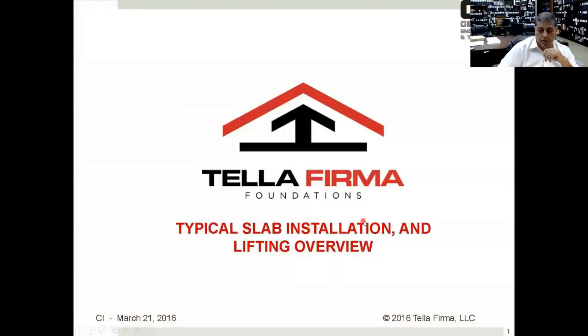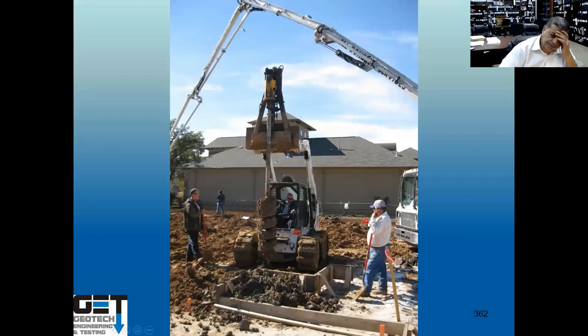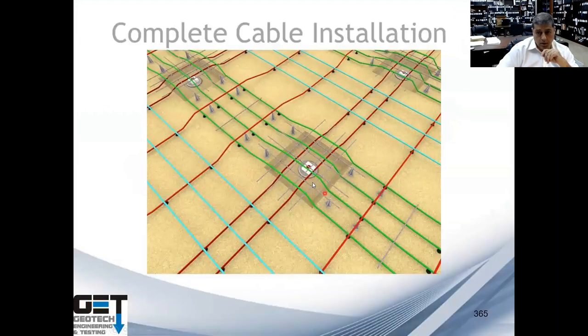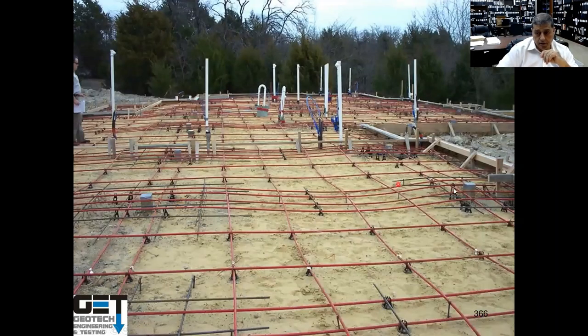Here's a Tele-Firma deal, Dallas. This is a slab that they use over there to drill a hole. They put the piers in like this. These are post tension cables. Notice these indentations here, right there. Those are where you put this stuff on top of the piers.